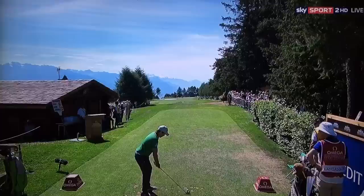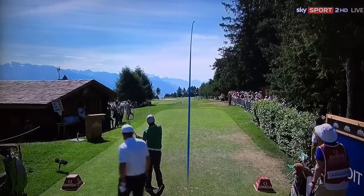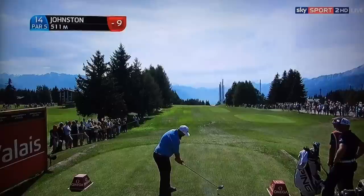Langasque with his utility club, I think, on the 10th. And oh, that's going down the right hand side and staying there. Might just kick out if he's lucky. Oh, it would have done if it hadn't hit the spectator. Par 5, 14th. Biff.